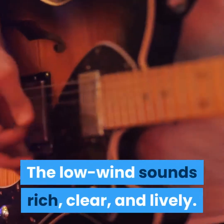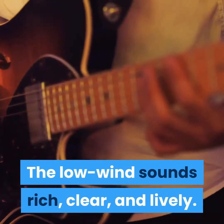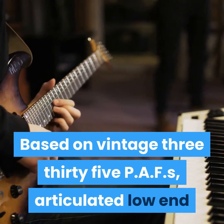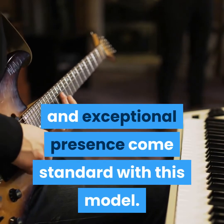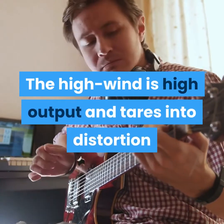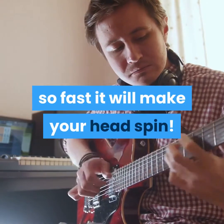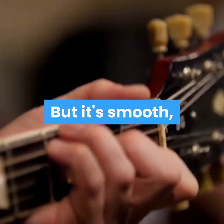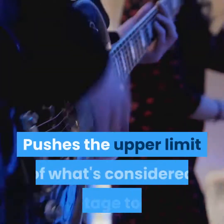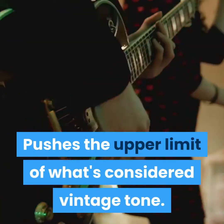The low wind sounds rich, clear, and lively. Based on vintage 335 PAFs, articulated low end and exceptional presence come standard with this model. The high wind is high output and tears into distortion so fast it will make your head spin. But it's smooth, so the tonal transition isn't jarring or scary. Pushes the upper limit of what's considered vintage tone.